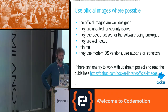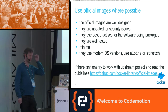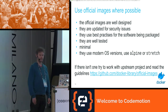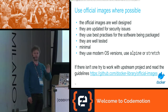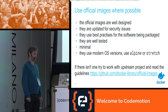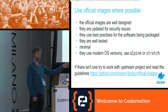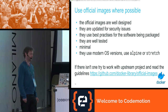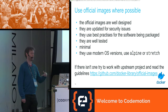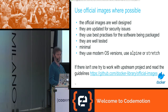If you're trying to use something and there isn't an official image, the guidelines that we have for making official images are actually a really, really good read. I highly recommend that if you're going to build your own image, you read those first. Also, if you're working with a project that doesn't have an official image, try and either work towards having one or have a suggested image for that project and ask them to put it in their GitHub repo and get everyone to work on it together, because the more people who look at these things and think about the best way of containerizing a particular piece of software, the better. And gradually over time you can get things added to the official images. We get new things added over time, and then they'll be automatically updated and so on. Work with official images when you can.